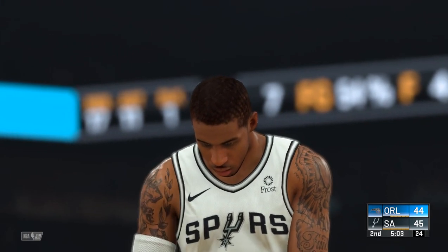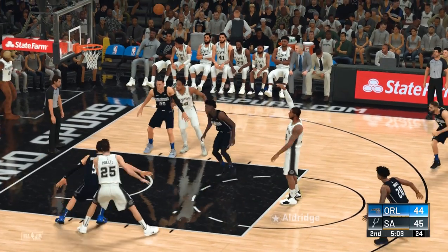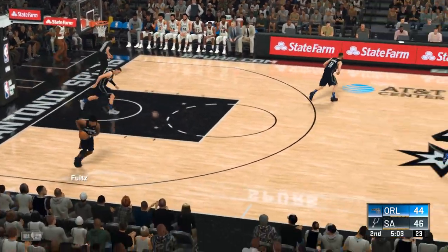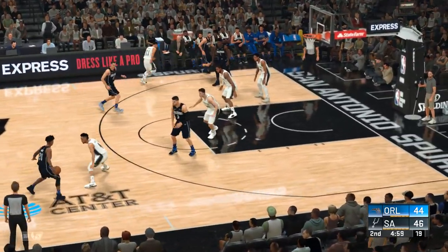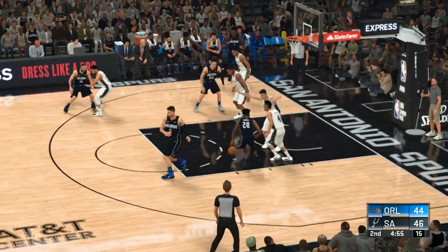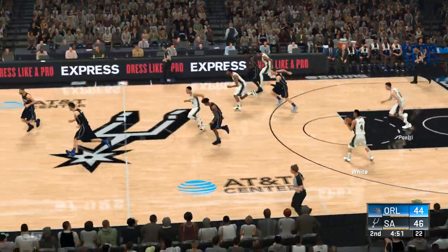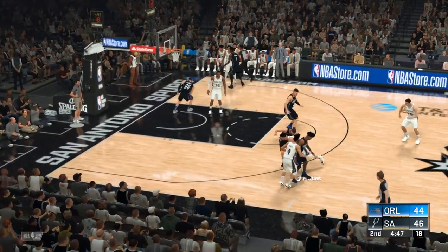Markelle Fultz has checked in for Augustine. And that one goes in. 2 from the line that time. Boy, he's got a great stroke from the line. That's not something we can say about all the league's big guys. Now here's Fultz. White covering. Fultz, no good. And here's White. He'll bring it up for the Spurs.